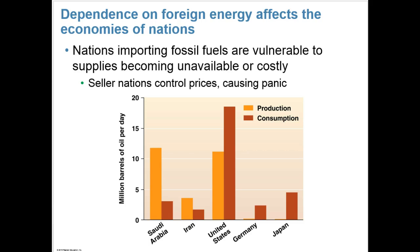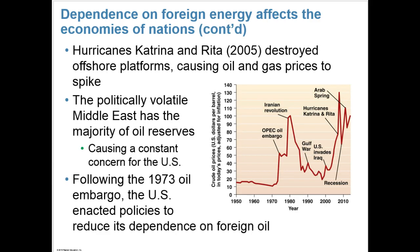The dependence on foreign energy affects the economies of nations. Nations importing fossil fuels are vulnerable to supplies becoming unavailable or too costly, and seller nations control those prices and can cause panic. Hurricanes Katrina and Rita in 2005 destroyed offshore platforms, causing oil and gas prices to spike. The politically volatile Middle East has the majority of oil reserves, causing a constant concern for the U.S.